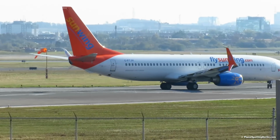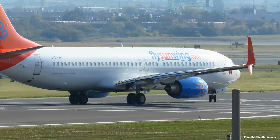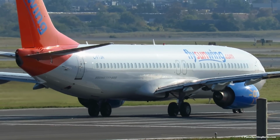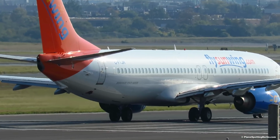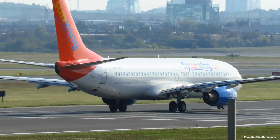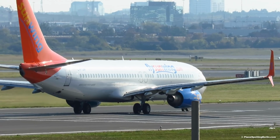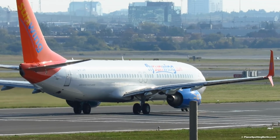Jazz 7291, exit Charlie 2 and contact ground 119. Thanks, Jazz 7291. West 752, wind 330, 5 knots, clear for takeoff, runway 23. Clear for takeoff, runway 23, West 752. Jet 332, contact departure 128.8. Okay, we'll catch it, good day, Jet 332.